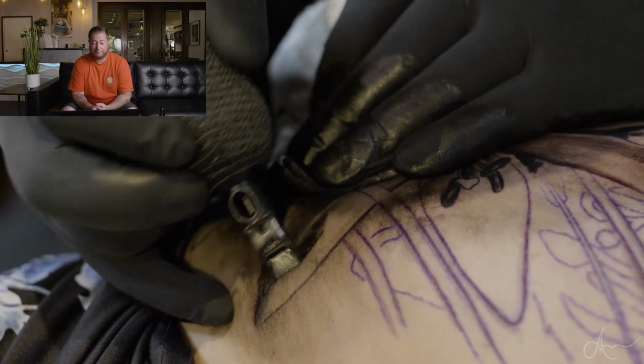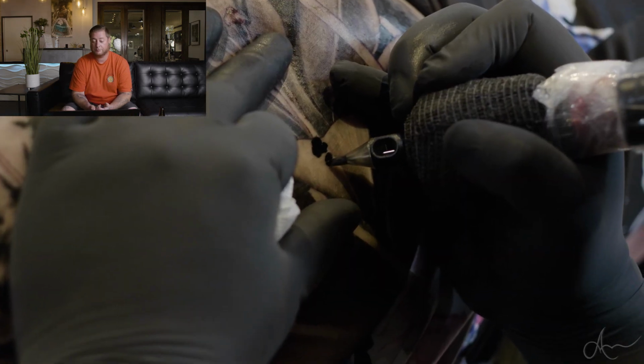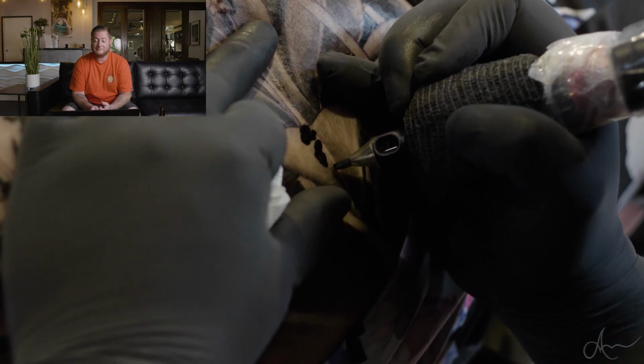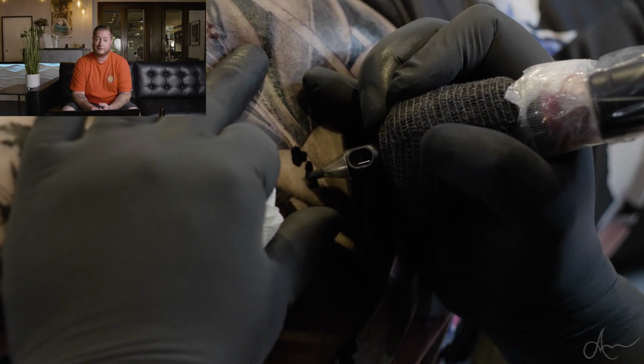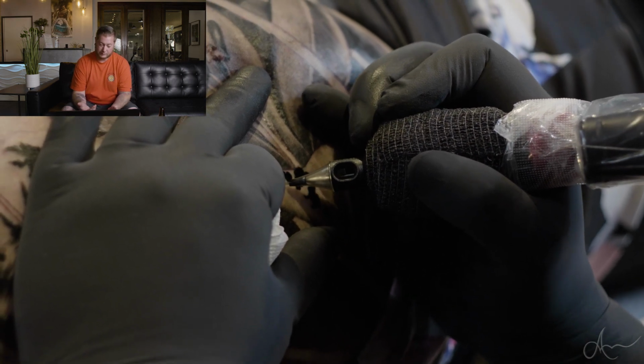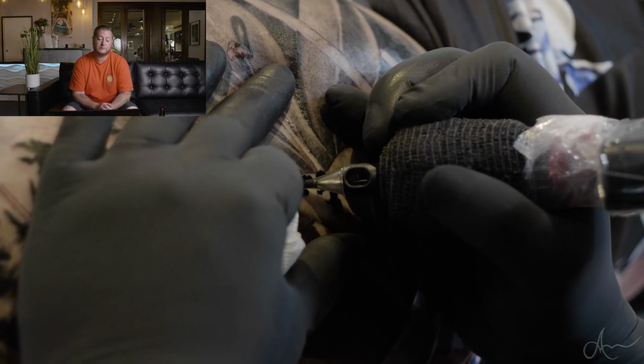Here I'm using a 15 round shader from Cheyenne, and that is my main go-to for doing tight detail. Here clearly I'm using it to do the little tiger spots in the petals.